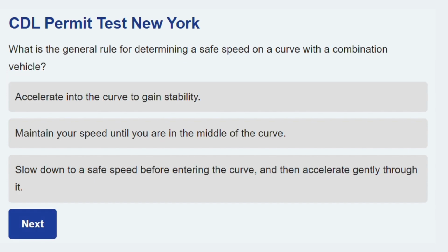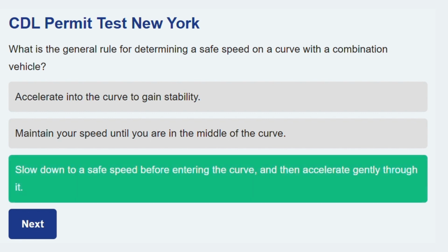What's next? What is the general rule for determining a safe speed on a curve with a combination vehicle? Slow down to a safe speed before entering the curve and then accelerate gently through it. Braking in a curve can lead to instability.